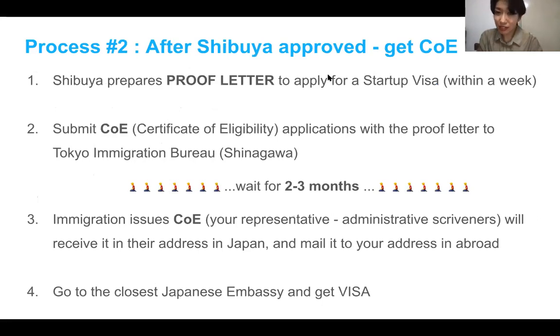After Shibuya approves, we have to get the COE, certificate of eligibility. After Shibuya accepts, Shibuya will prepare a proof letter to apply for a startup visa to the Immigration Bureau. We will make sure that the letter will be available within, let's say, a week. We will do our best. And then you have to submit the COE application with that proof letter from Shibuya to Tokyo Immigration Bureau. Sorry, but please visit Shinagawa.